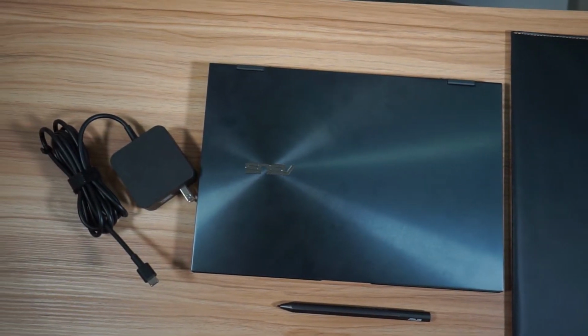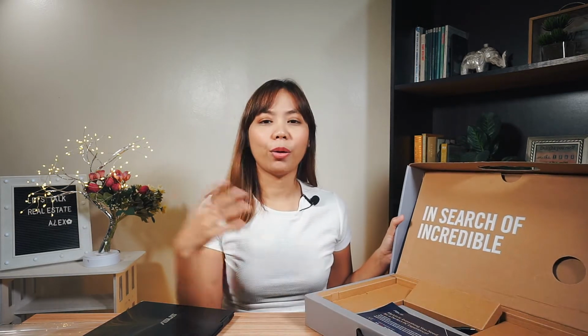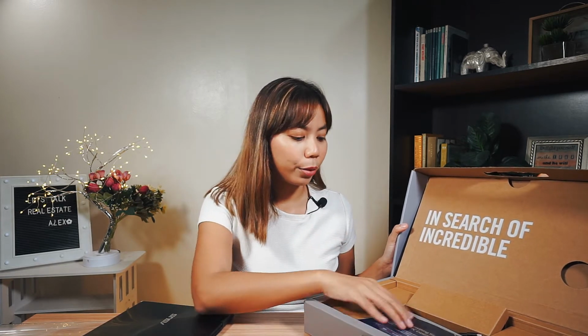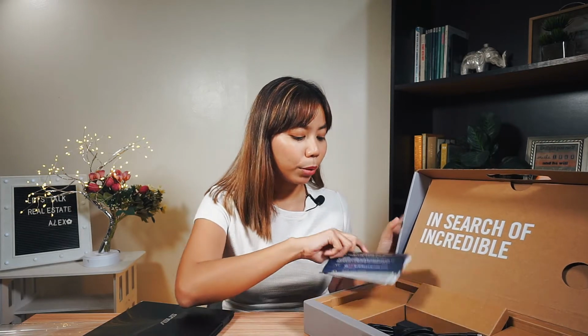For the box, it's not as nice as an Apple box, to be honest, but it's still okay. It's quite sturdy. But I don't know, Apple boxes have that premium feel, and it's just so white and perfect. This is okay though, but not as nice for me, compared to an Apple box.